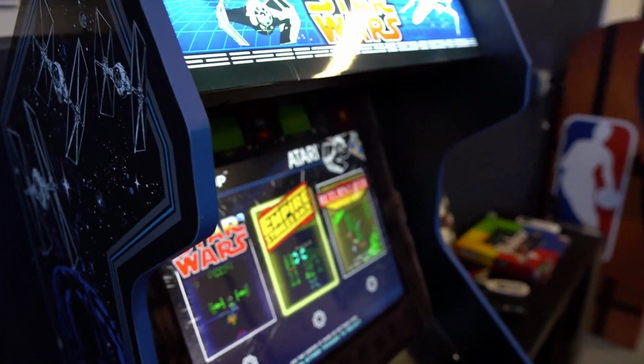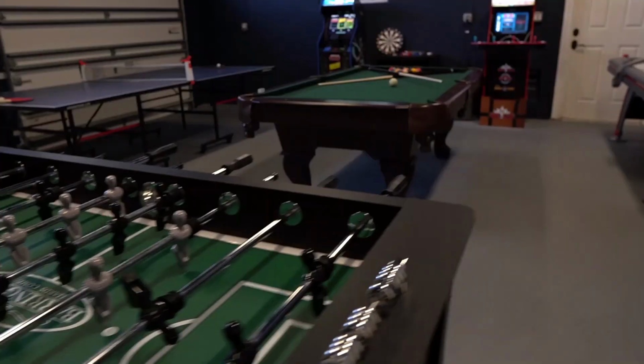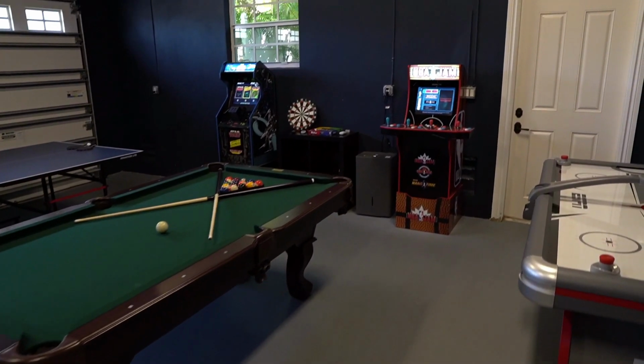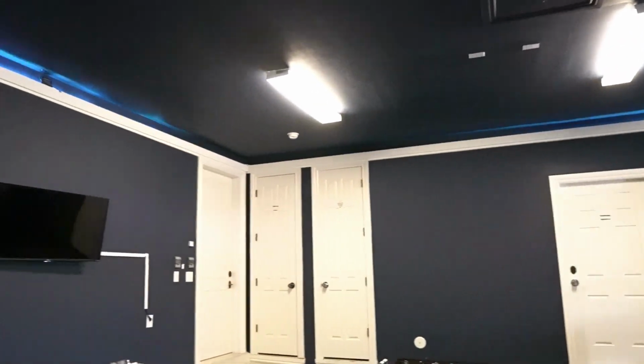They've got arcade games. I mean, there's literally so many things that you can do. There's no way that you'd ever get bored. I love that they made this garage into a game room. You can play table tennis. They really set the mood with this like neon border lights around the roof.